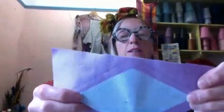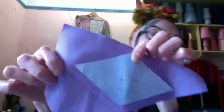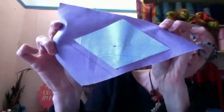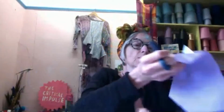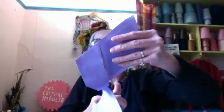So I've put my diamond onto my fabric, just pinned it once in the middle, and then just 1 centimetre on the outside of my diamond. If you like, you can draw that line all around your diamond because you need that extra bit to fold over the piece of paper. And then when you cut it out, let me cut it out. It's just a little bit bigger than the paper diamond, but the paper diamond is pinned on to keep it secure in place. And so my little bit of scrap lilac is now nicely shaped into a diamond.